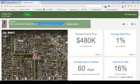So what you see on the home screen are just some high-level stats. So the average asking price is $480,000. Now these stats are a little skewed because I have a very wide range of condos that I'm looking at, 2 bedrooms and up. If you have a more focused range, you'll get a better idea about how much condos in that area are actually going for.